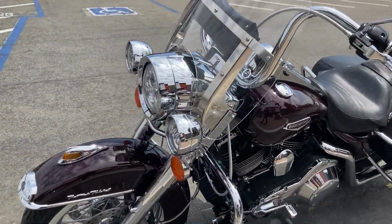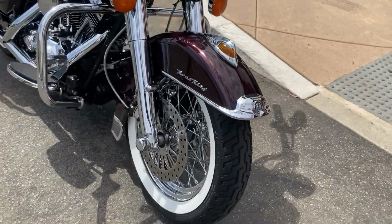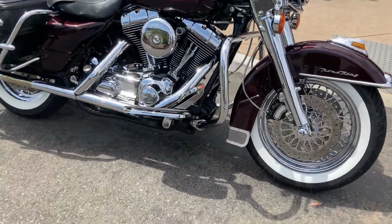Again, we're at Biggs Harley Davidson. We're located in San Marcos, California, and we are open for test rides 6 days a week.